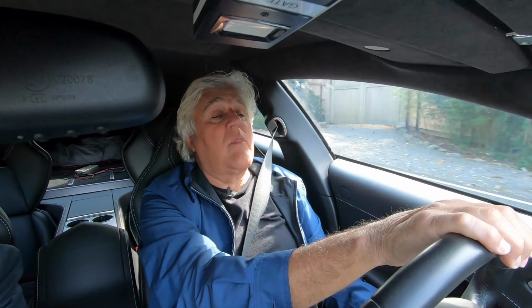I got to drive one of the DB9s with a manual stick, and I love that thing. The only thing I didn't like about it is they had Recaro seats in it, so those buttock-clenching seats were so uncomfortable. You can't take a deep breath in. I would rather be comfortable when I go for a drive.